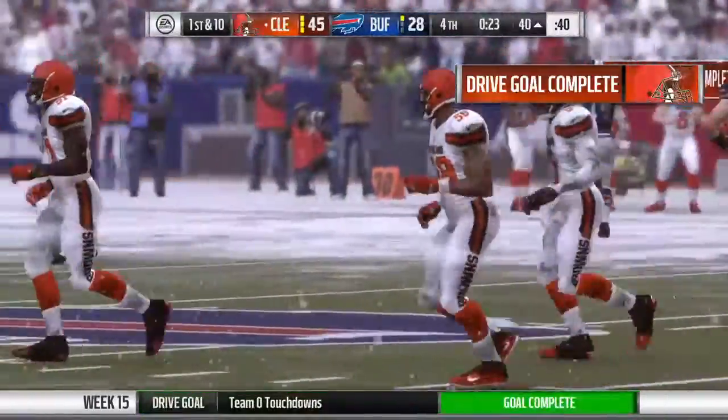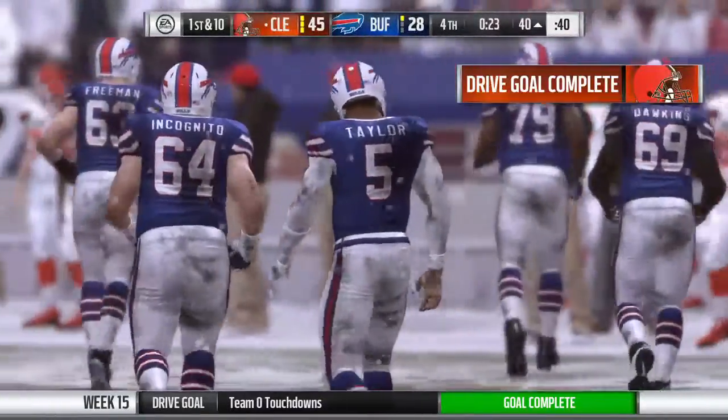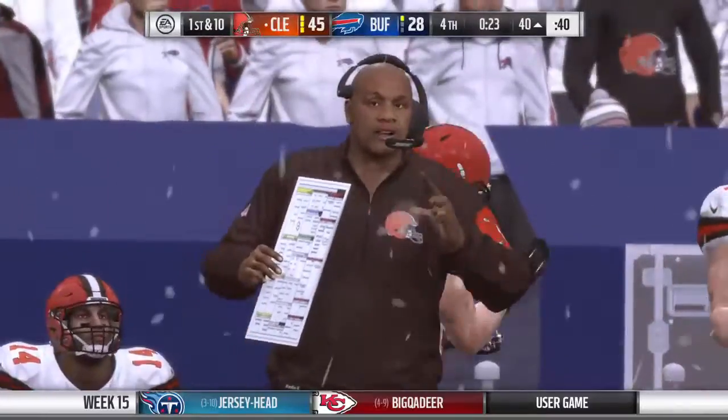And that's going to be just about all she wrote for this one. So they tried to go for it for pride, but it really wouldn't have mattered. This one, it was already determined. No doubt about it. This one was over a while ago.